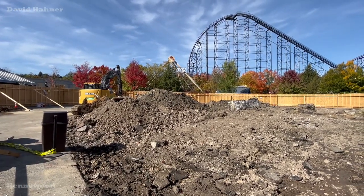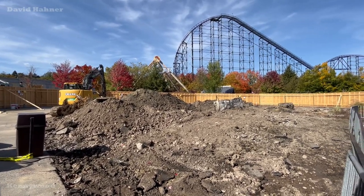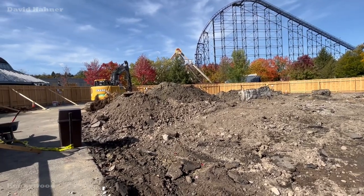Here's an update on the old volcano plot. It looks like the old arm sweep for the volcano is now removed, so there is now nothing left. The facade is all gone.